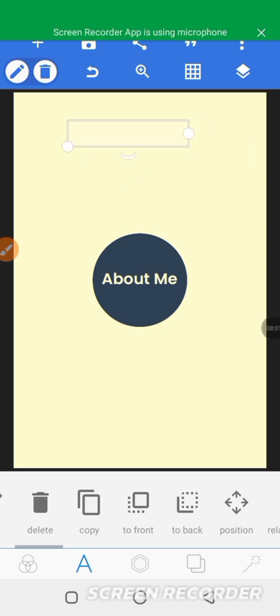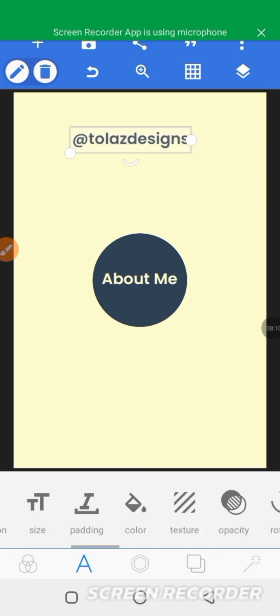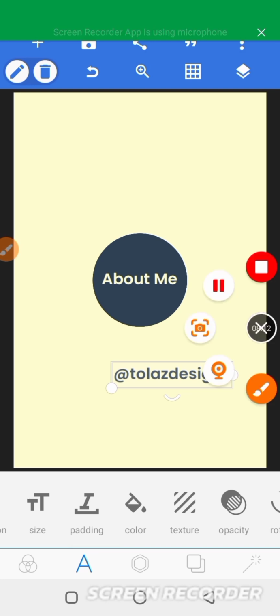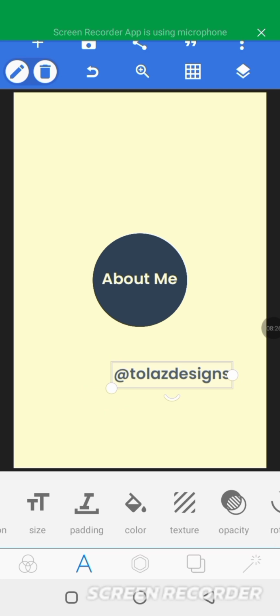So I'll be changing the color of my brand name to that blue. So I come to color and I tap on the blue here. So I mark it here. To make it smaller, I will need to come here. You can't leave it as big as it is here. It is not looking professional. So you come to the small circle here and drag it in to become smaller.